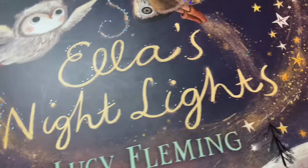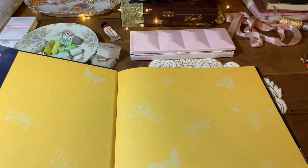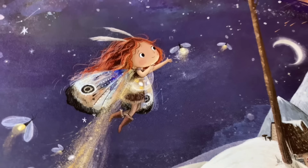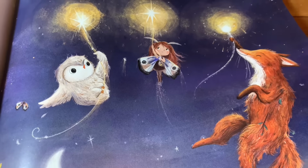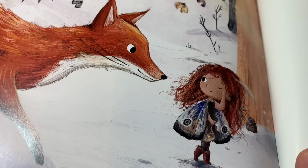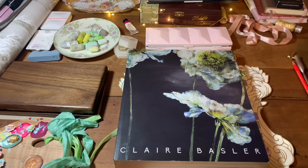So this is a children's book, but I really love this. This reminded me of my sister. She loves moths, and this is a little moth fairy girl. You can see the beautiful page, you open it up and straight away there's that beautiful yellow with the moths very slightly there. And all the illustrations are really nice. The way that she portrays emotion, both with the girl and the animals, and the light, the way that she's creating these illustrations, I think is so beautiful. So I highly recommend also looking at different types of artists. I follow quite a few illustrators on Instagram, and they're always so inspiring.